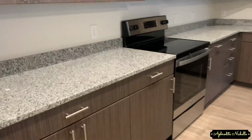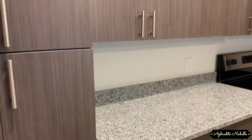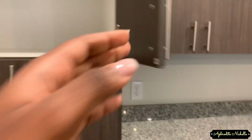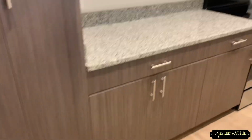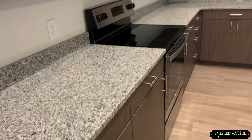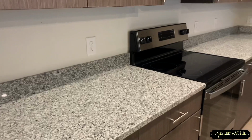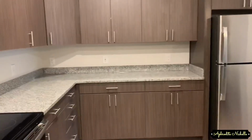These cabinets are gorgeous, and so much cabinet space too. This is really pretty. And it's a lot of outlets. That's another thing I like. It's a lot of outlets because I need space for my coffee machine. Exactly. Blenders, everything. Oh, this is so good.